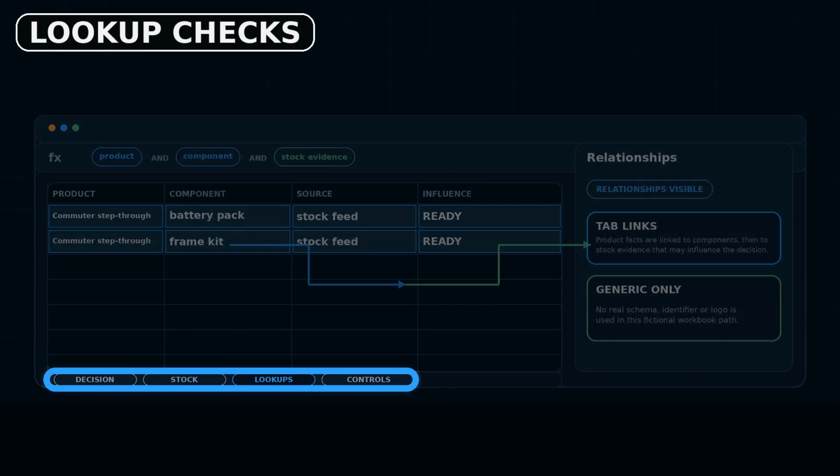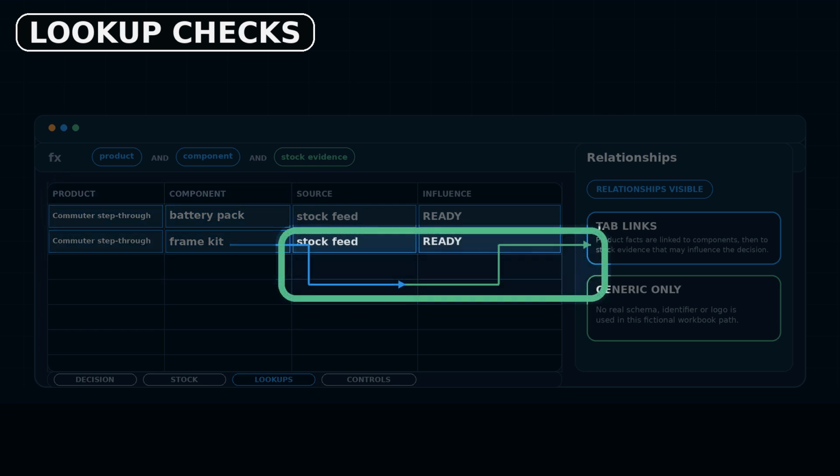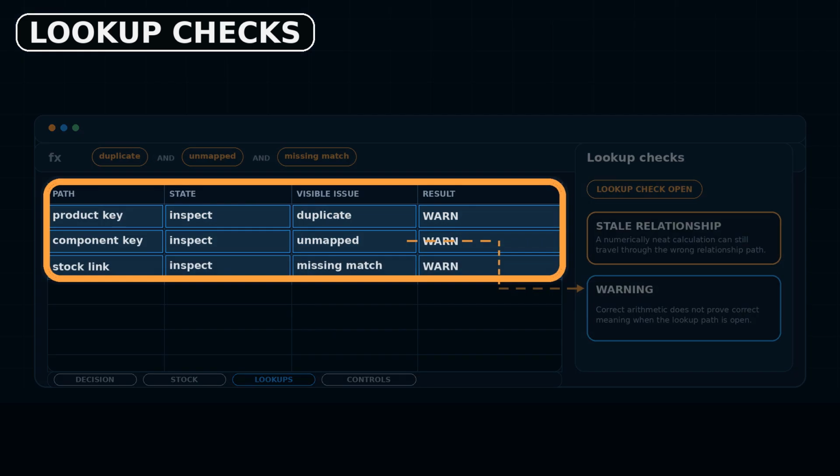The workbook also uses lookups to connect the selected product to supporting records. One lookup maps the product identifier to the components needed for that product. Another connects those components to stock evidence. Those relationships are part of the semantic layer because they define which operational facts are allowed to influence the promotion decision. Inspect the lookup keys, not only the returned cells.